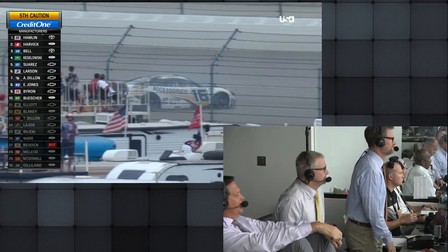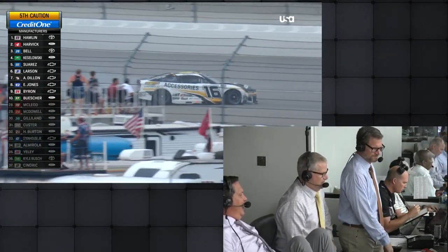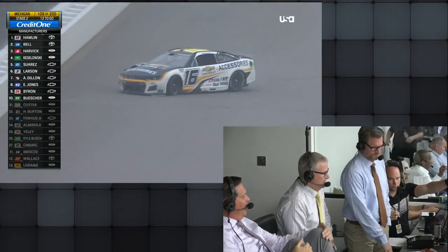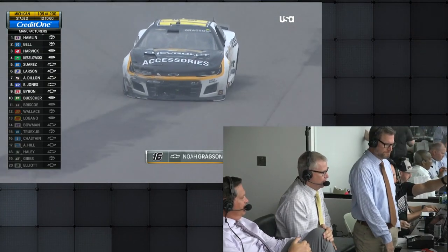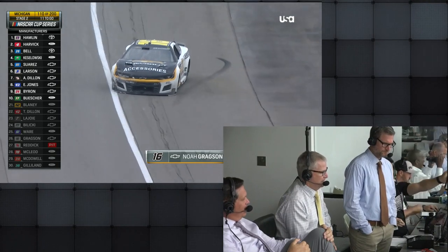Oh, we got a yellow. We got a car spinning down the backstretch. Oh, Noah Gragson in the 16. Had a nice run after a fast car yesterday. Looks like some damage on the right front corner. Oh, yeah, some pretty big damage on the nose of the 16 car. Right rear corner as well. Look at that car. That's the crab walk.